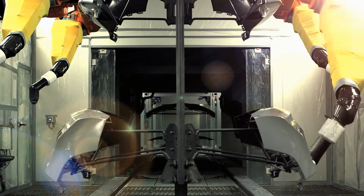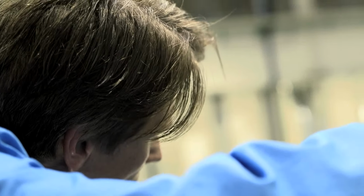This project appealed to me right from the start. For an engineer like me, the opportunity to create a thermoplastic external skin for an entire car is nothing short of a dream come true.